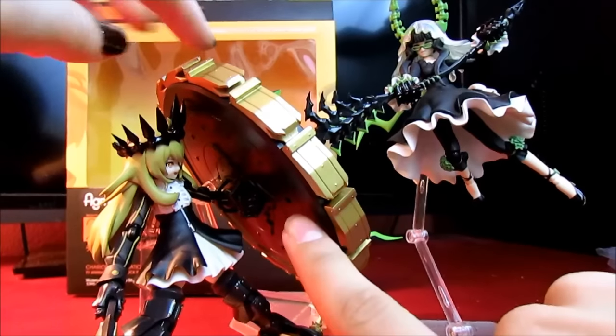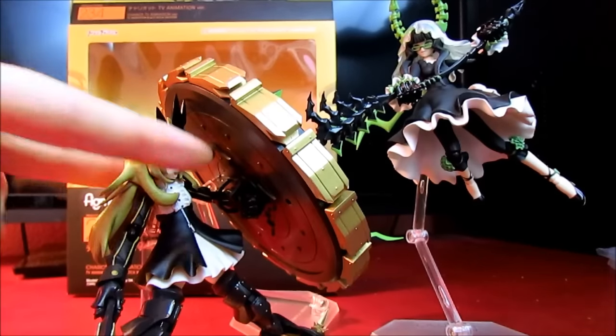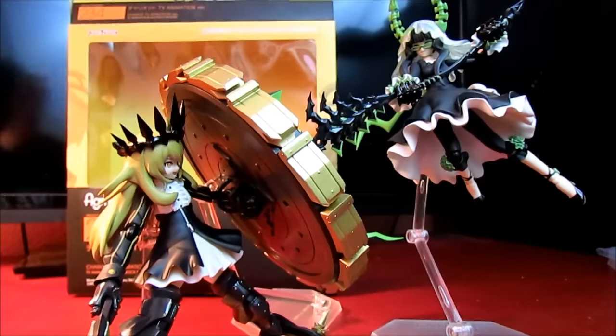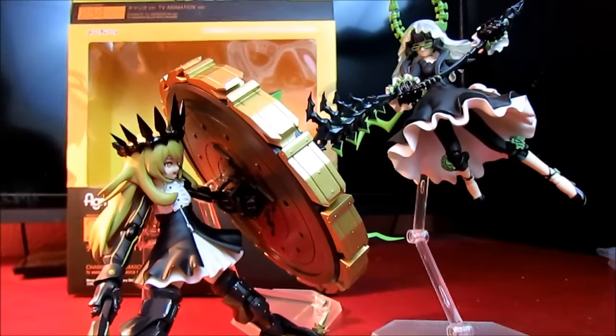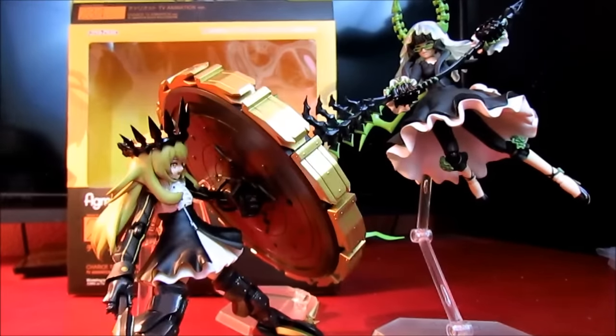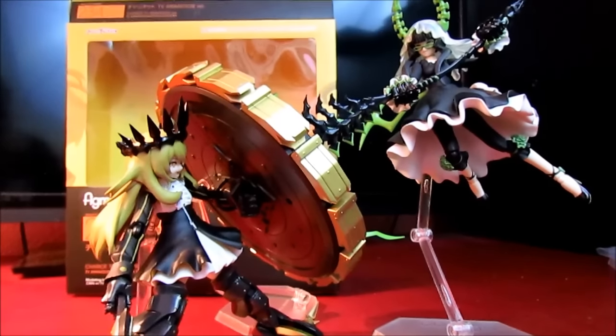The cool thing about the shield is that it has two holes on each side. So one over here, one over here, and on the opposite side, one over here. So you can get around to do whichever pose you need with the extra stand to hold it up. So after that, we brought back Deadmaster.